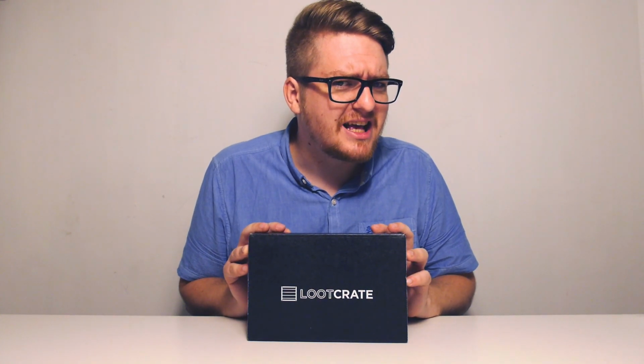Today we are back here in the wonderful world of Loot Crate, and this is September's box, which I believe is a summon box. It looked like there was going to be some sort of interesting Pokemon related items in here, so I'm super excited. You guys know how much I like Pokemon, so I literally can't wait to find out what's inside here.